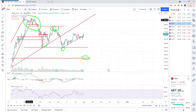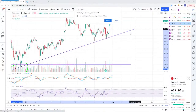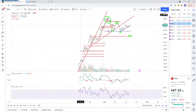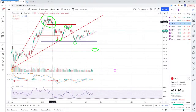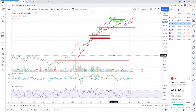On the hourly, I don't know. As far as I can tell, maybe we need to extend this down. Something like that. Earnings are out of the way, so I think it's downtrending. You've got this clear downtrend. I think we're going to do that. So, yeah.